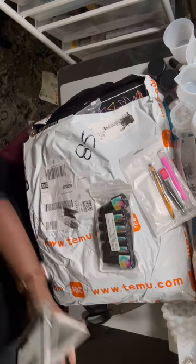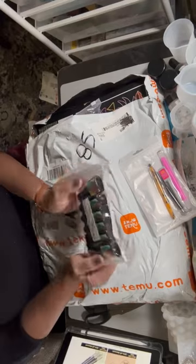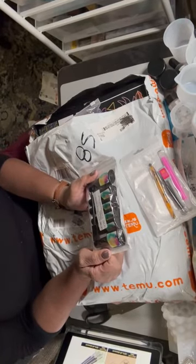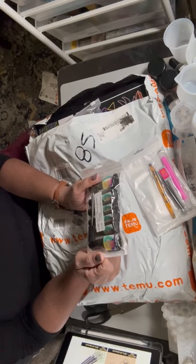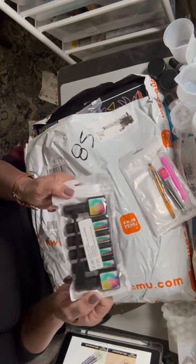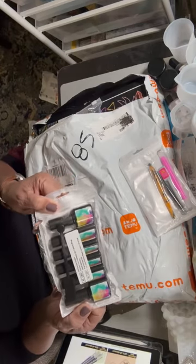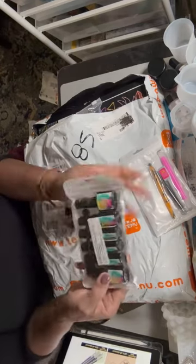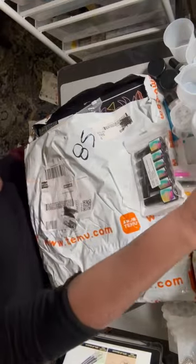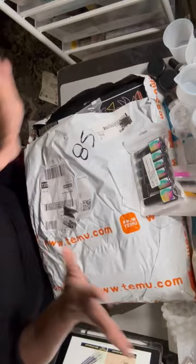All right, well, they're nail polishes. I think they're like the cat eye ones. They're supposed to make different designs on it. And there's blues, there's burgundies, there's greens in here. So, again, I'm excited to be able to do something like that with these and to use these. It's so exciting.